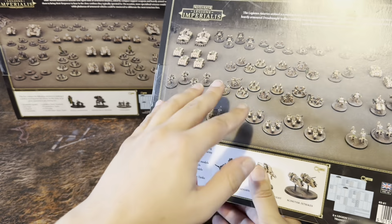How many do you get? Do you get a perfect number? They probably have, haven't they? 1, 2, 3, 4, 5, 6, 7, 8, 9, 10 of them. And inside the box you get... Do you get 10? I think you do.